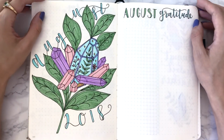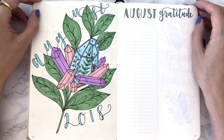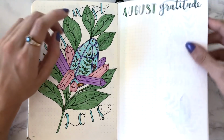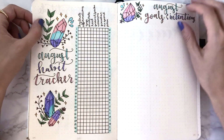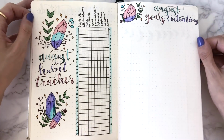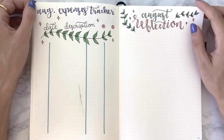So now I'm going to do a final flip through of my August monthly pages. So we have my cover page here, as well as my gratitude page. The next spread has a habit tracker and goals and intentions for August. And lastly, we have the expenses tracker and reflection page.